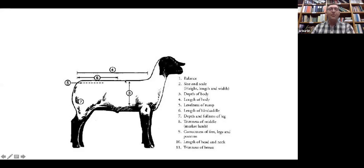We can see the depth of body. When we're talking about depth of body, the depth from the spine going down to the bottom edge of its belly. What's the depth? How much space is there from that back line to the belly line? We can see that depth of body. We can see those other lines.